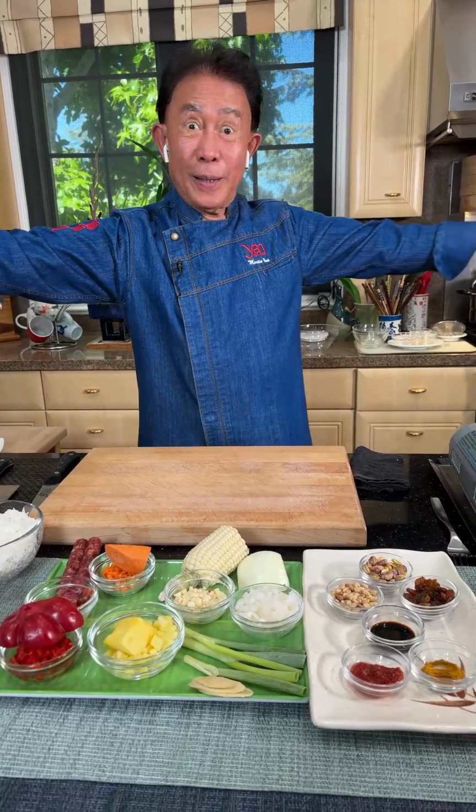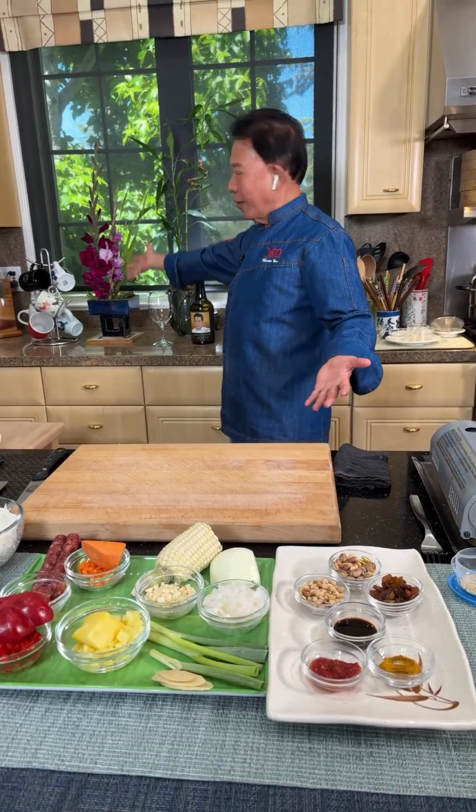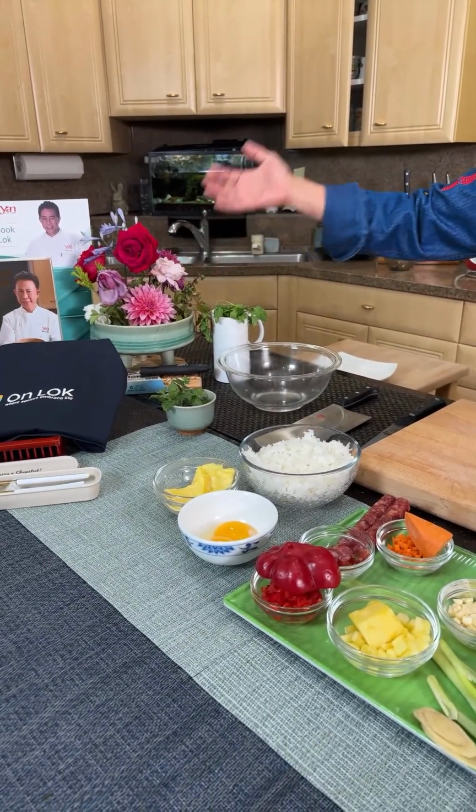But now look at the hot heat of the summer. Look at that. All of these are from my garden. Look at that. So I decided to do tropical fruit. The theme is tropical fruit.